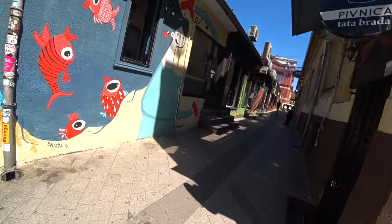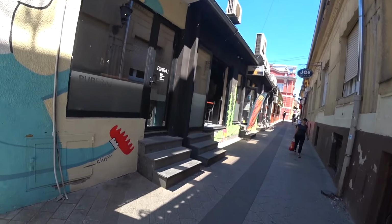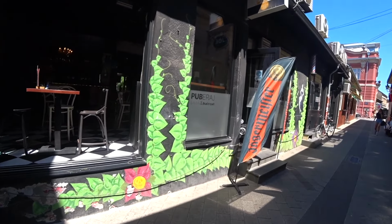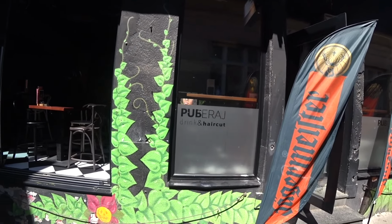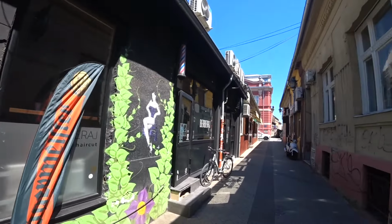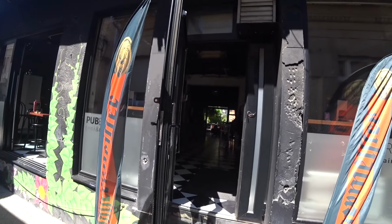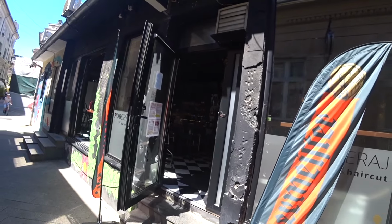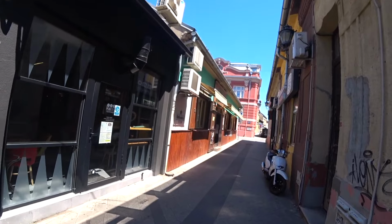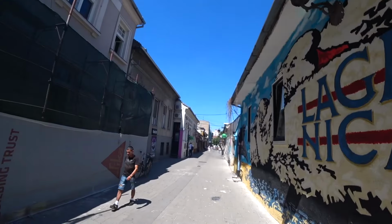Okay, everybody, now I'm in the nightlife area of Novi Sad, so we've got lots of bars and clubs around here. Now, we've got a place here called Pub Raj. So it's a barber shop, but there's also a nightclub in here, which is very lively at the weekends. And down here, we got an Irish pub, also very popular in Novi Sad.